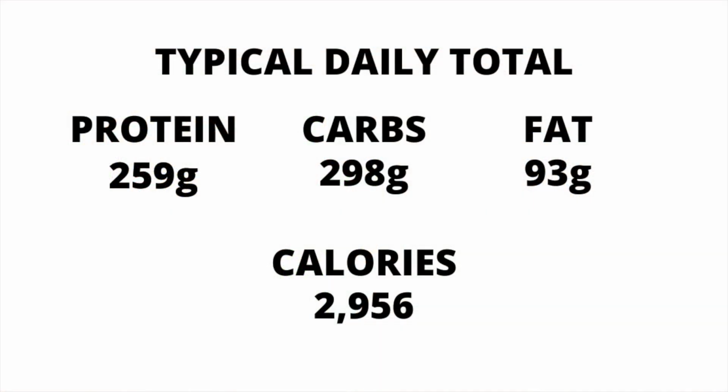And so for my typical day, my protein will be nearly 260 grams of protein. Carbs will be nearly 300 grams. My fat will be just over 90 grams of fat. And my total calories for the day will be just under 3,000.